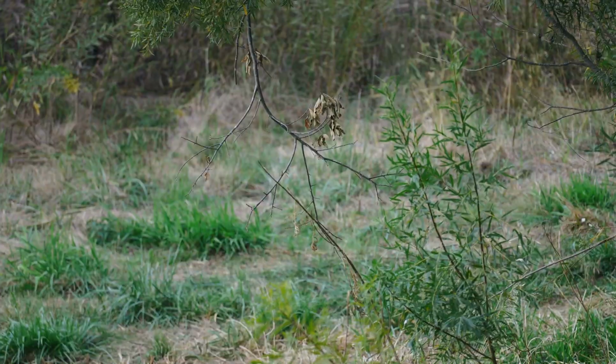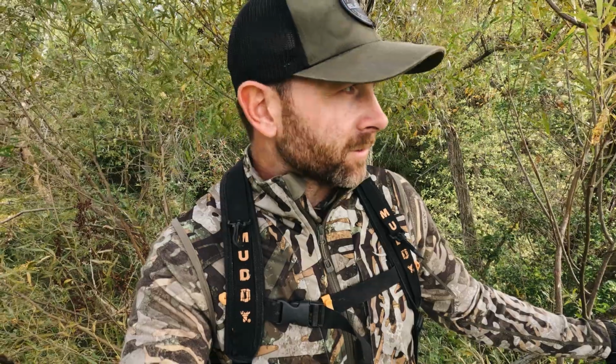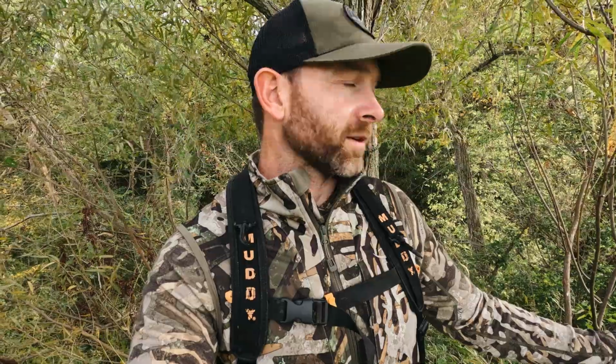I've got a mock scrape on the corner right here that's been getting quite a bit of activity. So much so that the SD card's been full for about a week now, so I don't really know what's been going on in here lately, but prior to that there's a lot of bucks using this area.